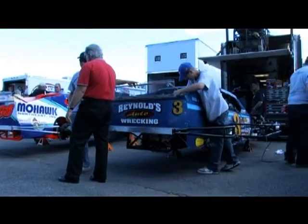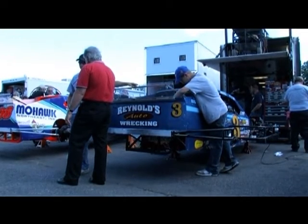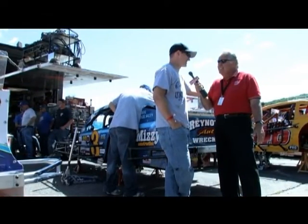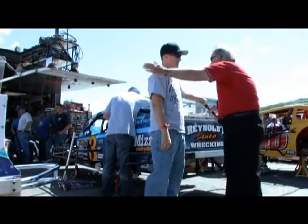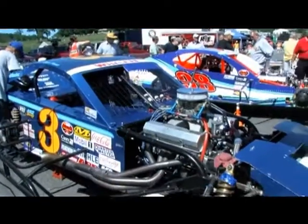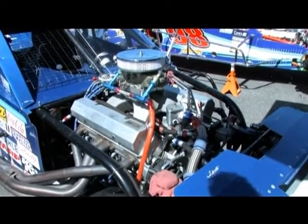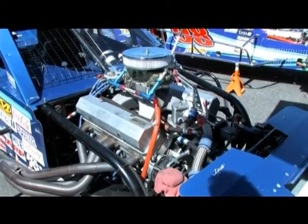The fan reaction to these cars is just unbelievable. To say that the Whelen Modified Tour is alive and well is an understatement. These cars really have a great following. They're actually very sophisticated cars, and we really enjoyed coming up here and having a word or two with some of these drivers. They're just great kids.